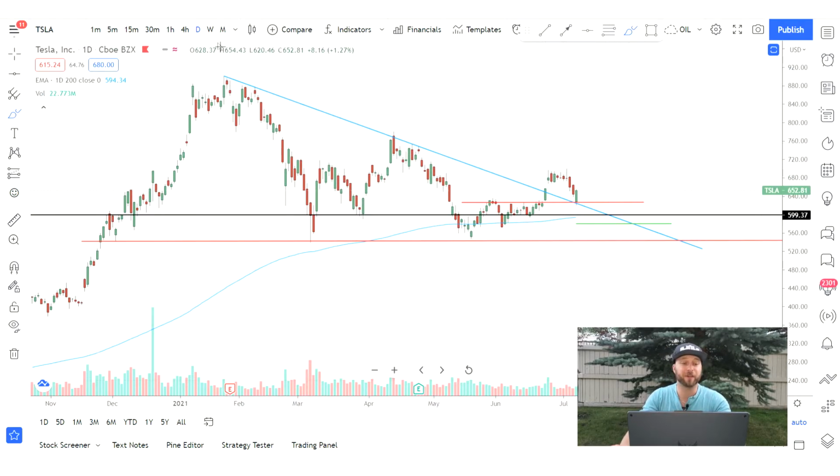So if you guys saw my previous video, the stocks that I'm trading in July, I mentioned that I was going to be waiting for exactly this setup right here, and sure enough we got it today, and I ended up getting into a trade which I posted on Patreon.